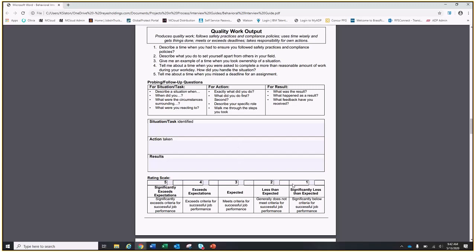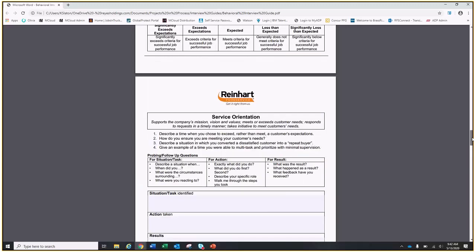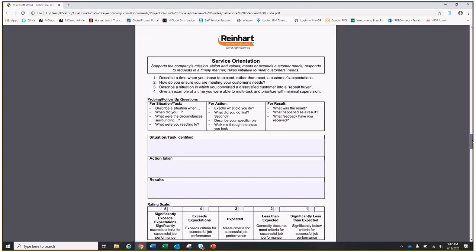Again, how do you feel about it? If you can go ahead and check it off now, it's your truest opinion, and you're in the moment. Again, just don't let it be hours after the interview. Service orientation, same thing. You're only picking 1, maybe a second one, but just not picking 2 in every single section.